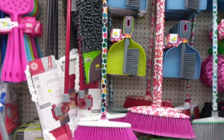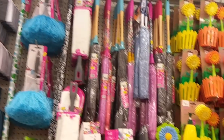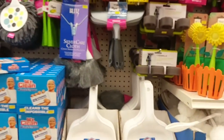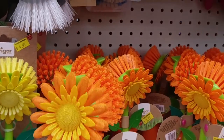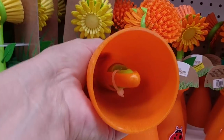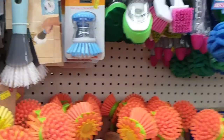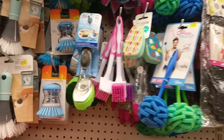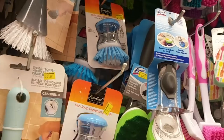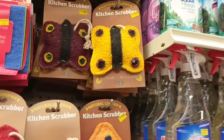I want a little sponge mop because I'm going to clean the walls of my new apartment. Oh, look at this little scrubby brush. How cute. $3.99. Dish soap dispensing. Look how cute. Kitchen scrubbers.